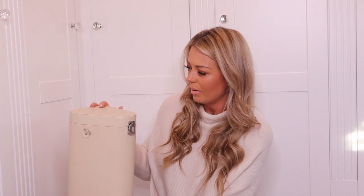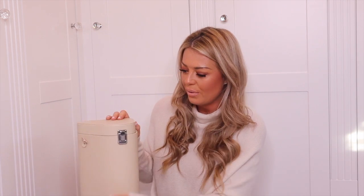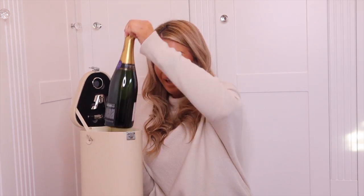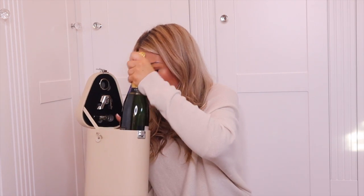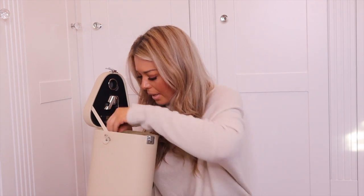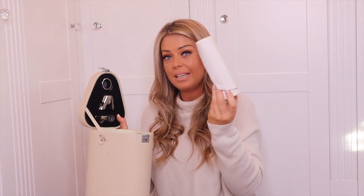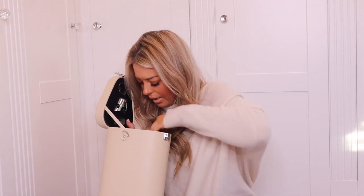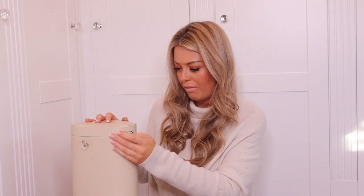So my client Rachel got me this, which I opened and I was a bit like, what on earth is it? So it's this leather case, and then inside it, it's like a champagne holder. So it's like a picnic thing that you can take, and it's got a bottle of champagne in it. And then there's also an opener, a cooler, and then these are glasses that are wrapped up inside, which I'm not going to undo. So yeah, that was the first present. So that was from Rachel. Thank you so much. I absolutely love it. Need to get that out in spring, summer.